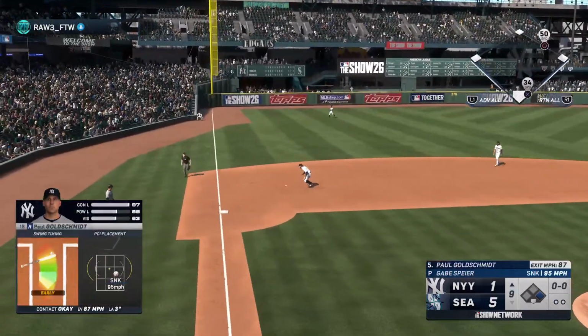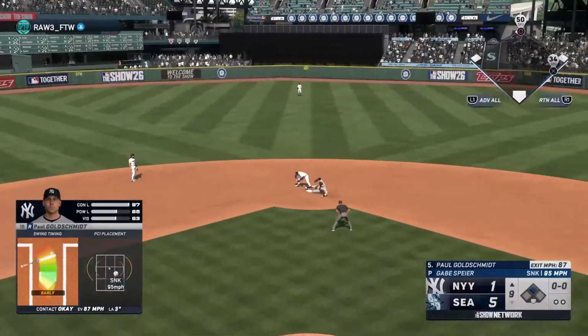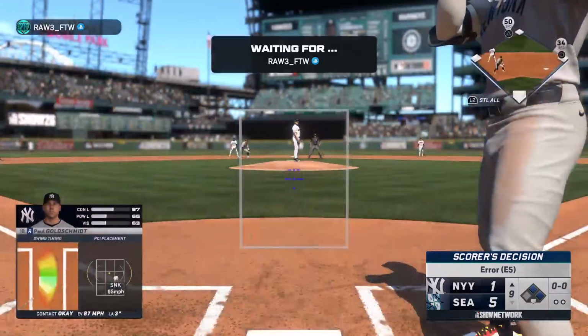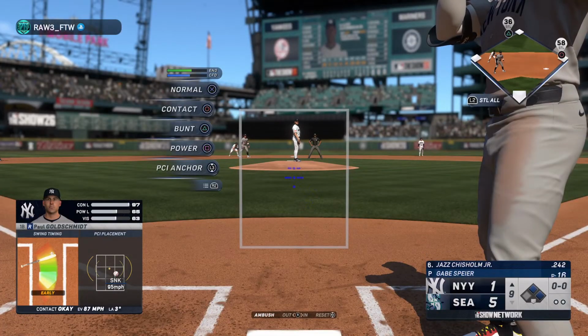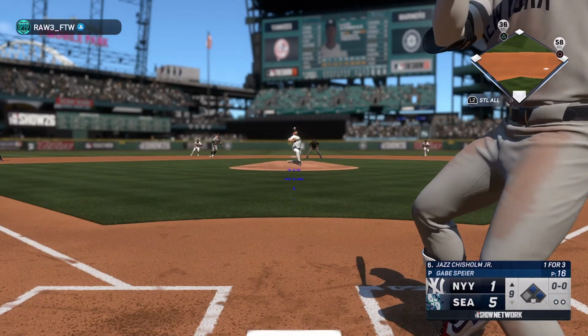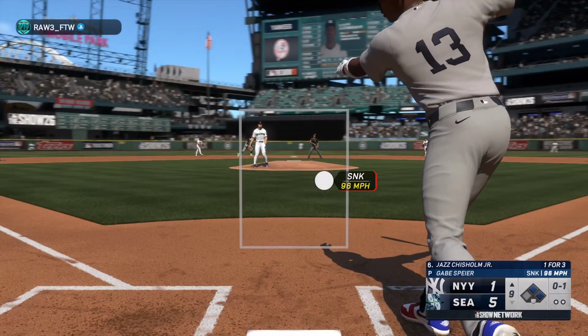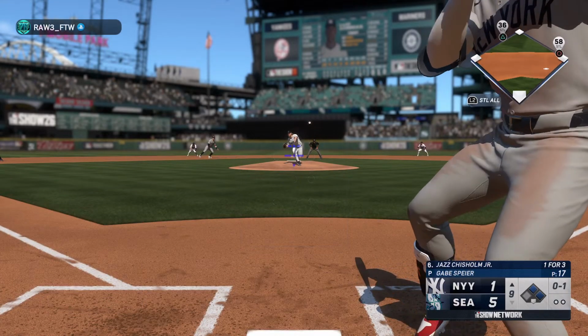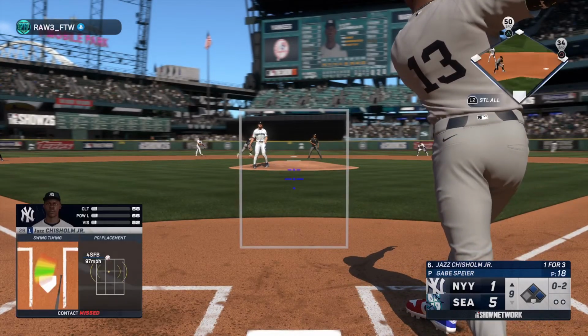This to 3rd. Oh, can't pick it up cleanly. To 2nd, and he's safe. So digging in, Jazz Chisholm Jr. Swing and a miss. And it's 0-1. So important to get ahead of these hitters. You don't want to issue a free pass and allow that tying run to come to the plate.